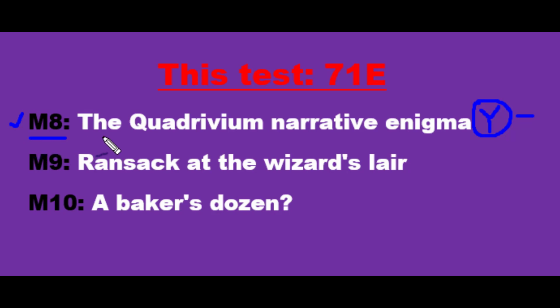For example, M8, the Quadrivium narrative enigma, only will explain the yellow problems. Then we'll move on either another day or another time, and we would do the next movie. The next movie would be M9, still using the same tests. M9 is Ransack at the Wizard's Lair. What we would do then is we would watch the movie.